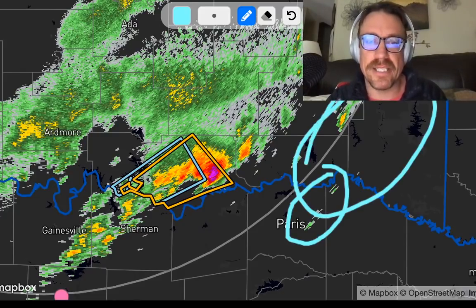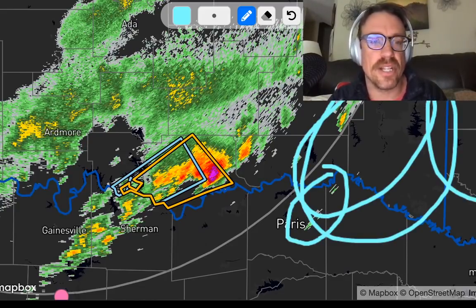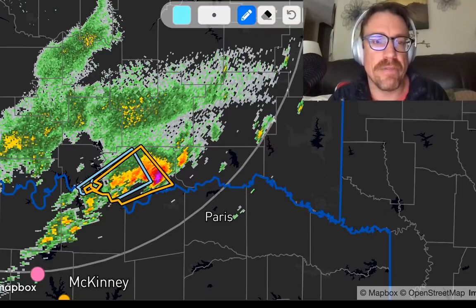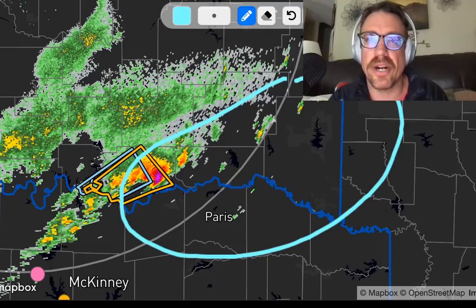And I do expect these to expand into supercell storms here through late morning into early afternoon, and these could extend into southwestern Arkansas as well. There is a minimal tornado threat with these storms, but I think that these storms are going to be more of the hail-producing variety out here with this initial mode down into southwestern Arkansas.